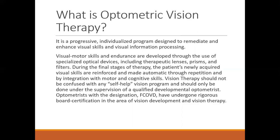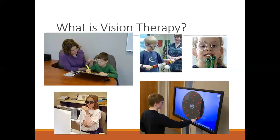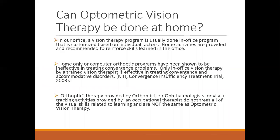Optometric vision therapy is what I do, so it's different than what might be found in some eye clinics, which is generally that they don't specialize in optometric vision therapy. They're doing what's called orthoptics, which is not the same. Sometimes orthoptics uses just computer programs to help treat convergence problems. That was found in the case of at least convergence insufficiency, which is probably the most common thing that I treat, not to be as effective or as effective at all in treating convergence insufficiency. But a lot of you will find some clinics in this area, including UW, using that as a tool to treat convergence deficiency.